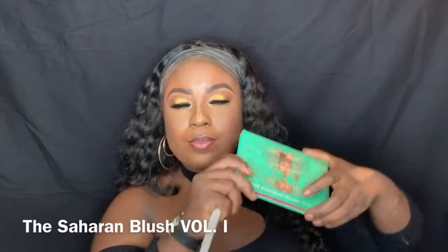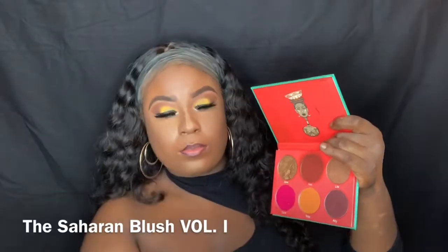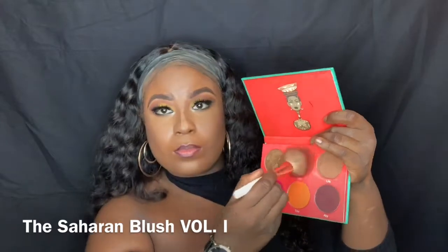I'm going to add a little more blush after I wiped off the baking powder so that my contour can pop. Next, I'm going to go into my Juvia's Place blush palette and I'm going to place this pinkish reddish color on my cheeks. Oh my god, we're almost to the finish line, ladies. So we're going to continue putting the blush on my cheeks.